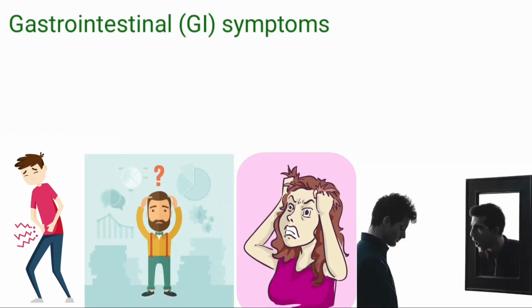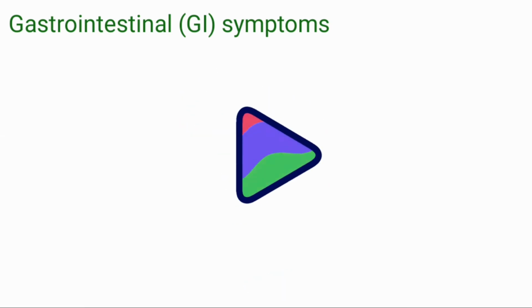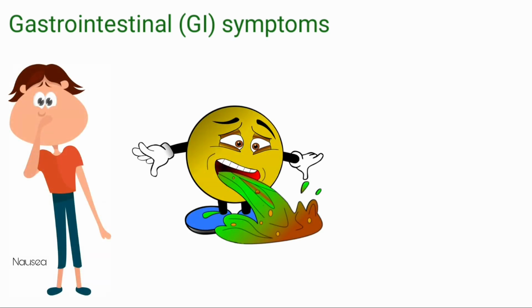Gastrointestinal symptoms: abdominal pain. So there are intermittent attacks of abdominal pain, and neuropsychiatric symptoms are seen. Accumulated ALA and porphobilinogen are responsible for the clinical manifestations seen in this condition. Other GI manifestations are nausea, vomiting, and constipation.